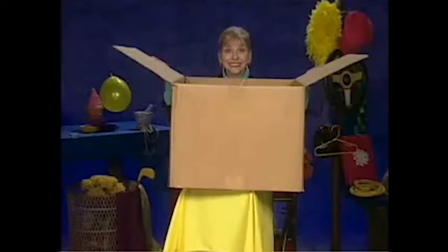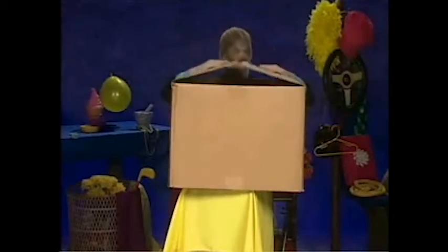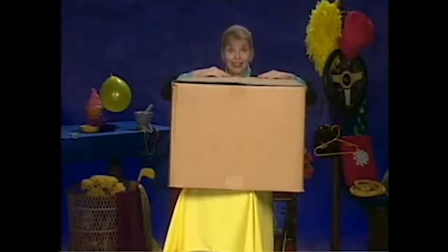The generic sign for open looks like the flaps of a box you're opening. This sign varies greatly with the situation. The generic sign for close looks like the flaps of a box are closing. This sign varies greatly with the situation.